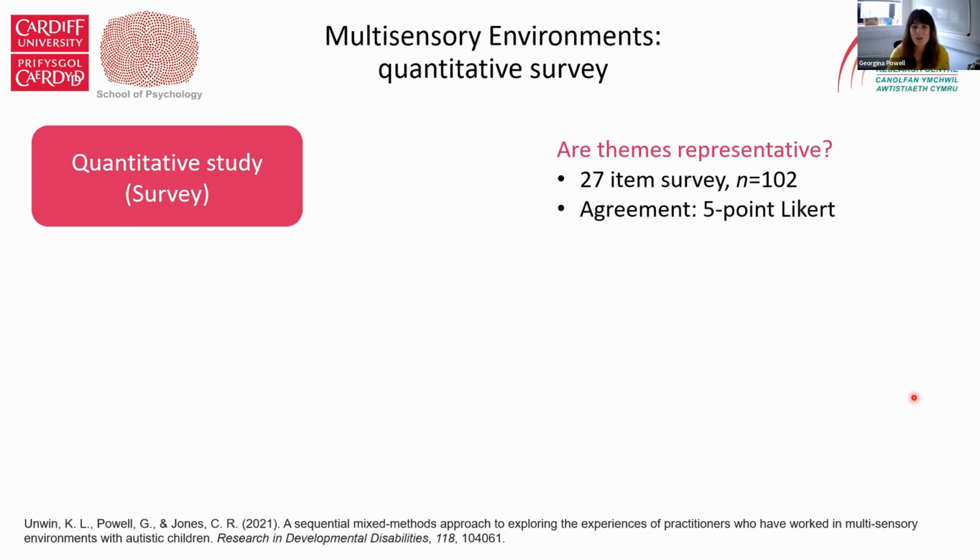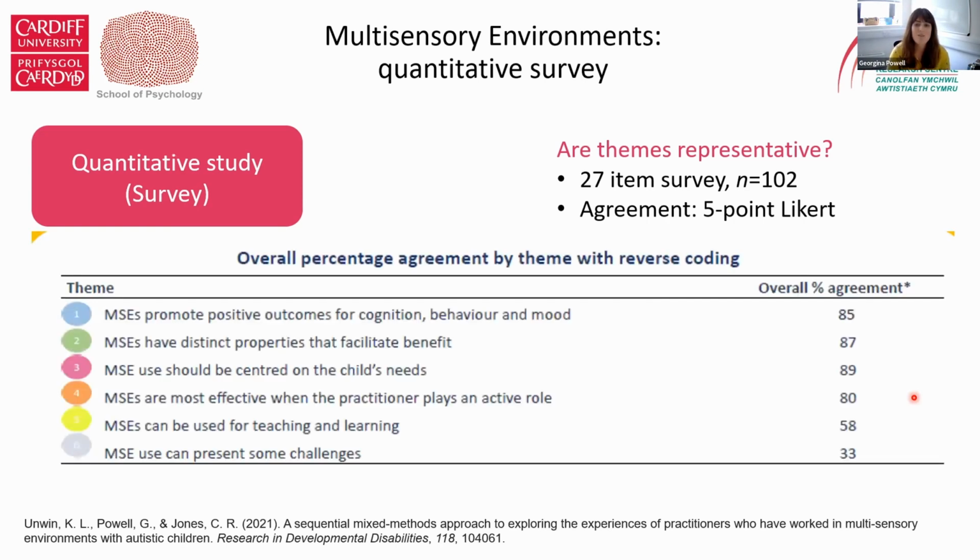sent round to over 100 practitioners in the UK and asked to what extent they agreed with different statements that reflected the themes. And we found that overall, the larger group of practitioners tended to agree with most of the themes that had come from the qualitative study. Interestingly, theme 6, MSc can present some challenges, was the one that was agreed with the least, suggesting that overall the practitioners tend to have a very positive perception of using sensory rooms.